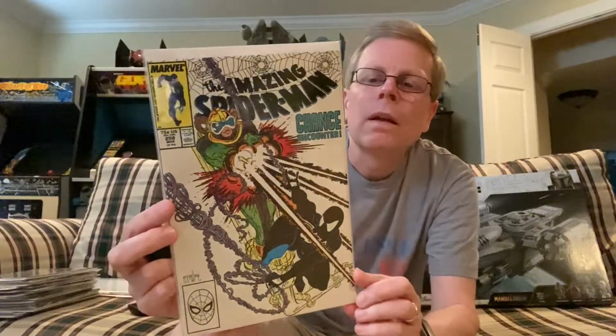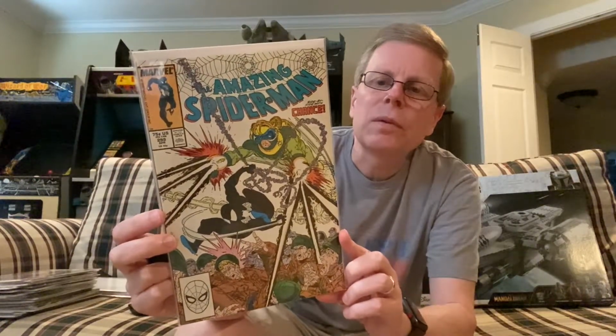Next, I picked up some Todd McFarlane goodness here. Issue 298 of Amazing Spider-Man and 299, and I believe this was the cameo of Eddie Brock Venom. His first appearance was, of course, in Amazing Spider-Man 300. These are in really good condition too. I would say near mint.